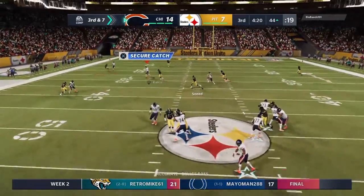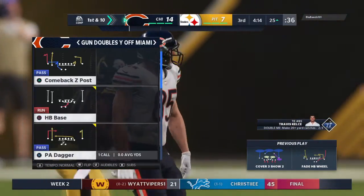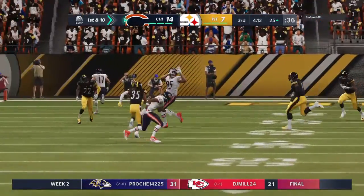Gun, Watson. Complete, the tight end, Kelsey. And they're going to have themselves another first down as the tackle's made at the Steelers' 25-yard line. A good pickup there of 20 yards.